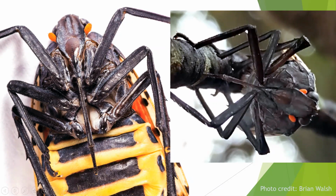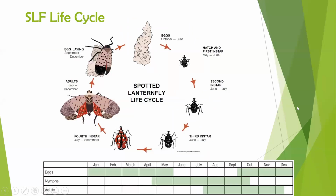You can see the proboscis is inserted directly into this branch or this twig, and you can also get a better look at those antennae right there, the little orange nubs under the eyes. So that's a pretty good look at the biology of the spotted lanternfly.